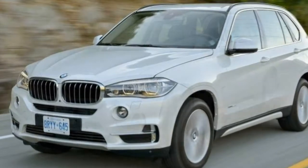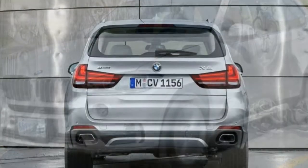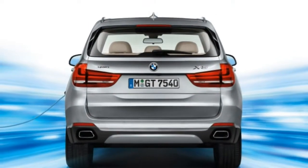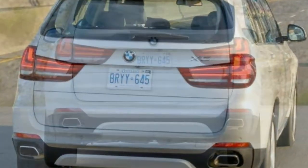No matter what's under the hood, the X5 simultaneously offers a comfortable ride and sporty handling, and the X5's all-wheel drive system provides extra traction in wet weather or occasional trips off pavement.